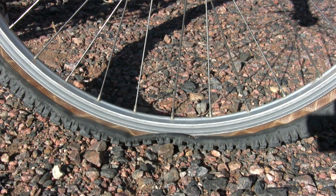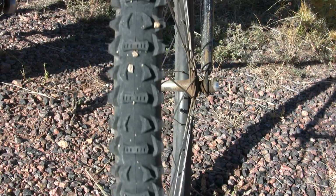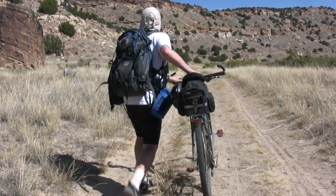Well, we got back to the bikes and we tried to fix the broken tire pump to pump up Valerie's tire, and it doesn't work. And to make matters worse, we now had 3 flat tires caused by the dreaded goat heads. So we had no choice but to pick up our bikes and start walking the long 4 miles back to the trailhead.